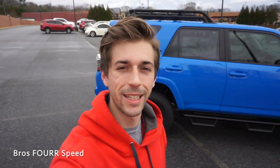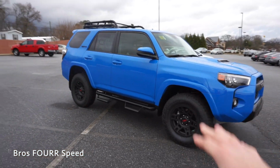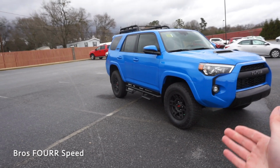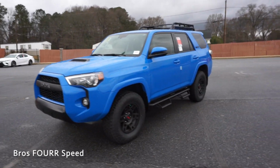Alright, so that finishes up the exterior walk-around on the 2019 Toyota 4Runner. What do you guys think of VooDoo Blue? I really like it. I was here a couple weeks ago checking out a VooDoo Blue Tacoma, and I think it looks equally as cool on the 4Runner as well. Now we'll go ahead and take a look at the interior.